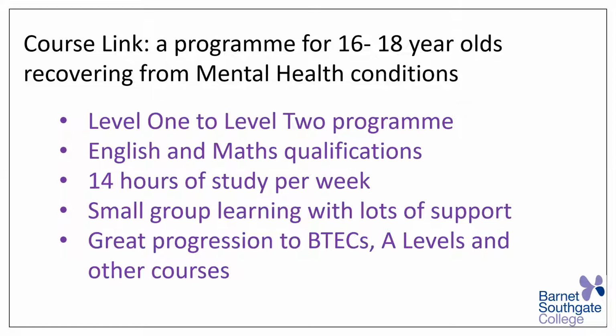So this is a program where I suppose the entry criteria is slightly higher. Students should be around entry 3 in English and maths, and the idea is that they gain a qualification at level 1 or level 2 and then move to a mainstream course where they can then access GCSEs as well.